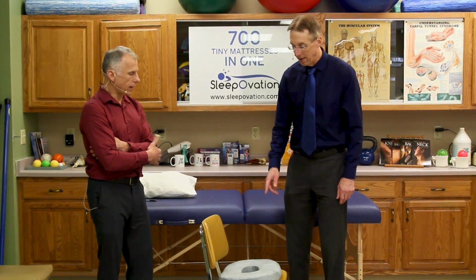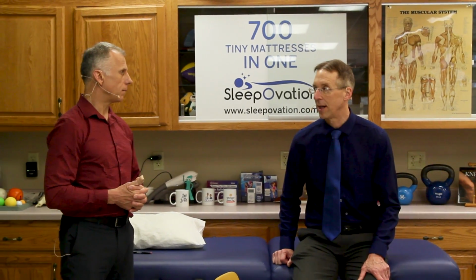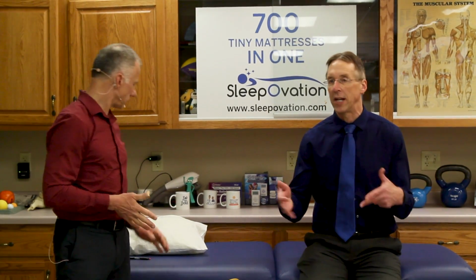Right. And again, these are slow healers, unfortunately. So you're going to use it for weeks. They are very slow healing. Tendons can take a long time to heal. It can take up to a year. They get re-injured so it doesn't heal correctly, and continues to be irritated, slowing things down.